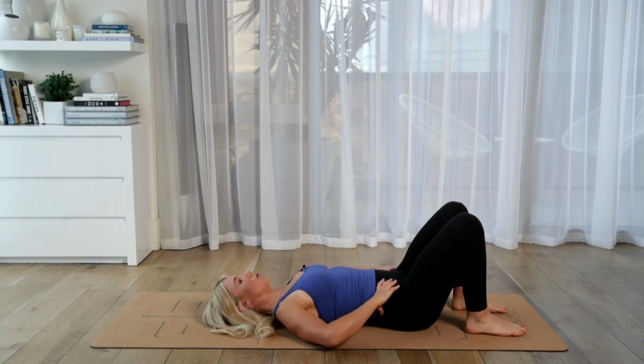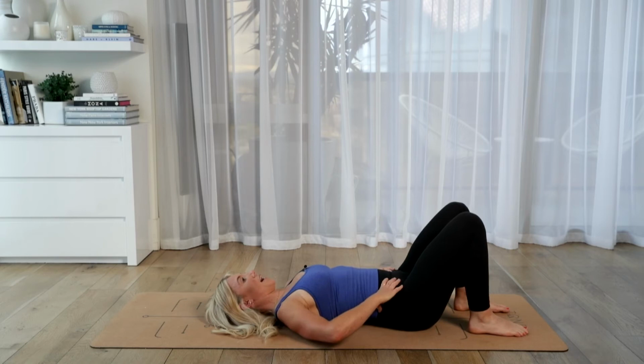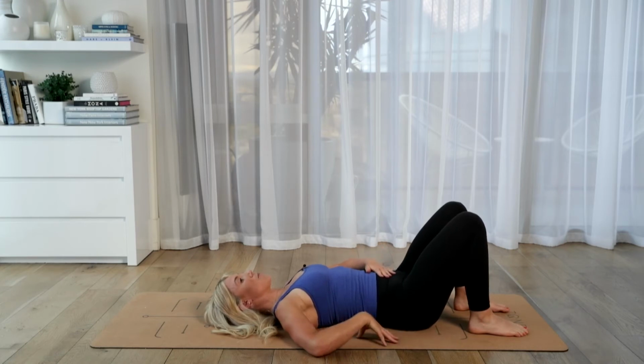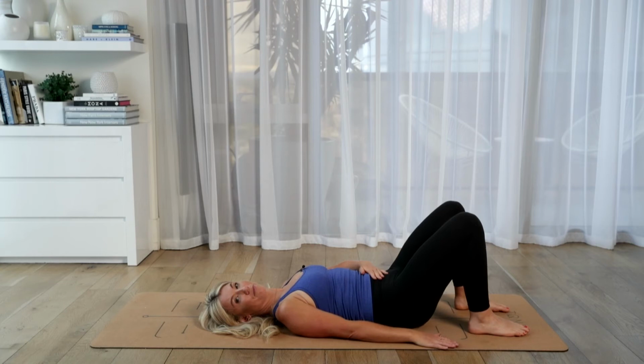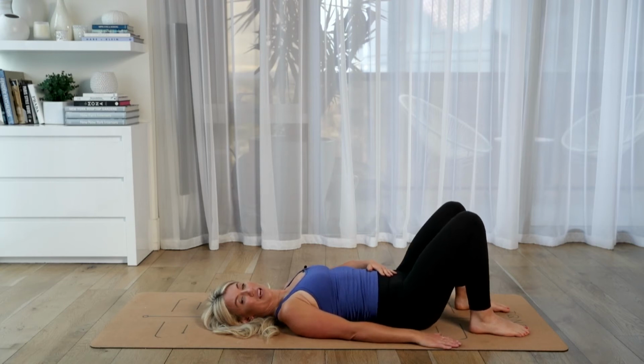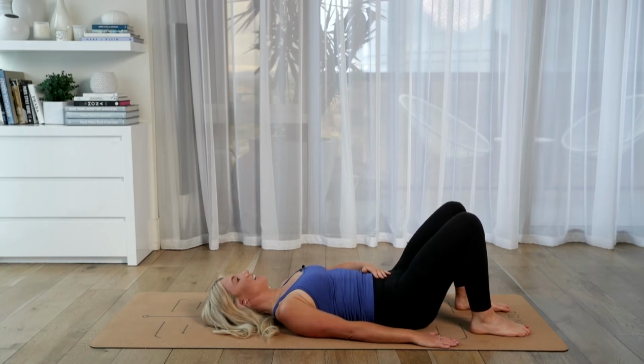So this is all about reactivation through the pelvic floor. And we're just going to start with some pelvic tilts. So just like we did on all fours, but now we're doing them on the mat. So all we're going to do is press the back down into the mat and slow release. So we're going to press the back flat into the mat and release.